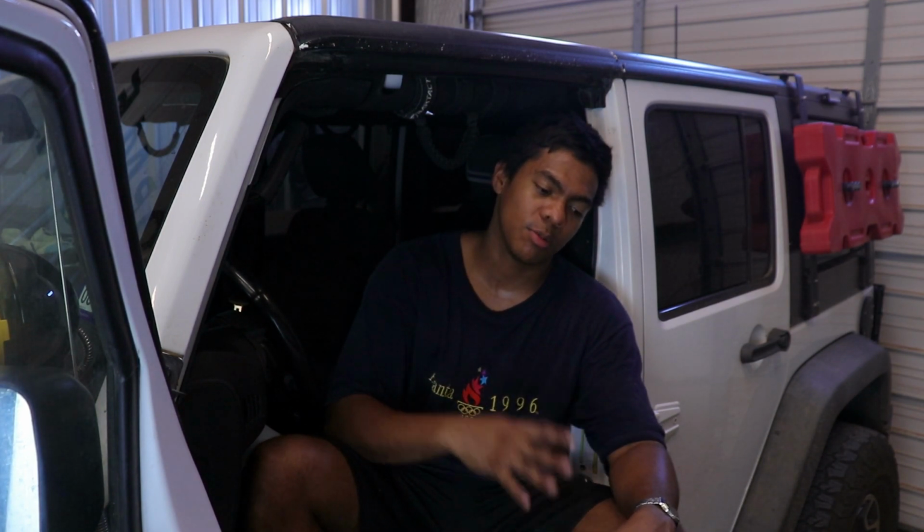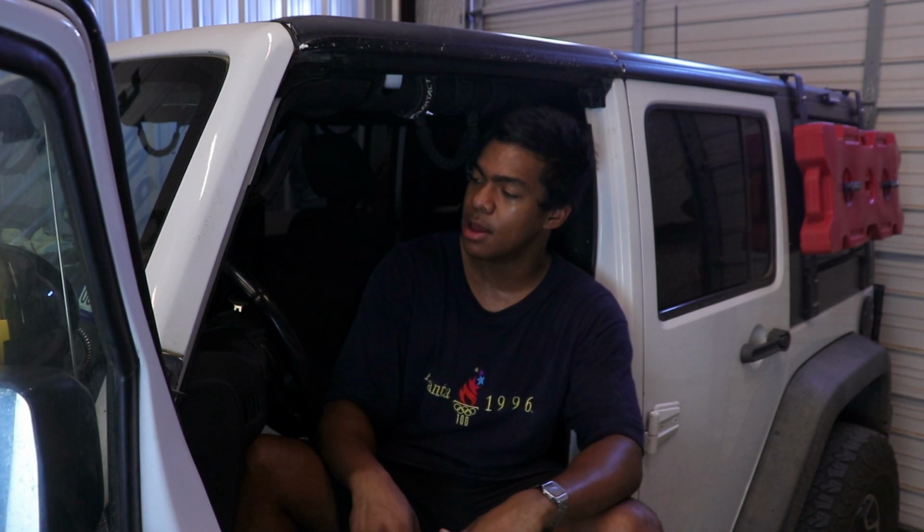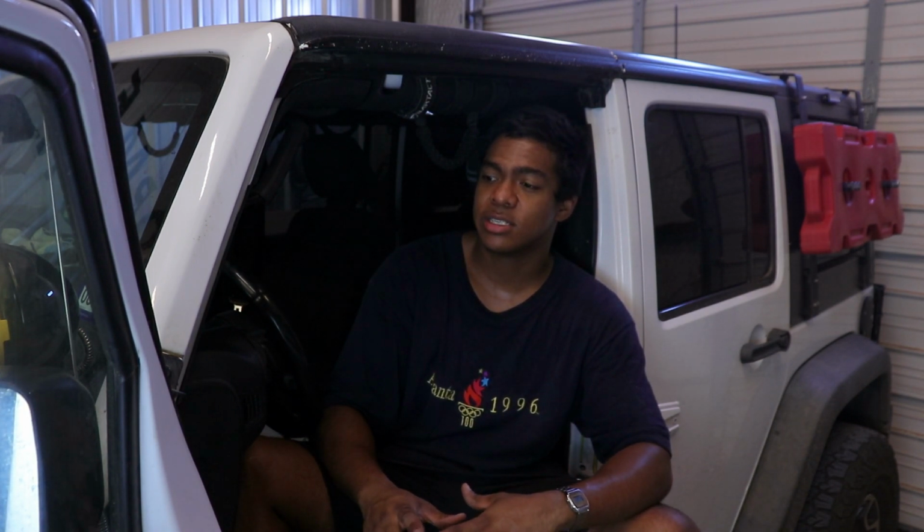In the rear as well, I'm gonna rear platform it, kind of like a Goose Gear type of system, but I'm gonna make my own thing, show you guys how to make it yourself for cheaper. We'll put a fridge back there, replace my tailgate table that broke recently. I'm not gonna tell you everything that I'm adding to this Jeep, but it's gonna be pretty dope, so stay tuned for that.